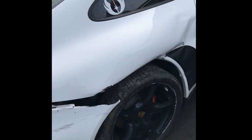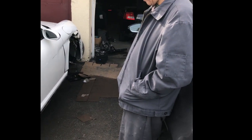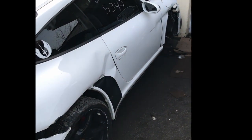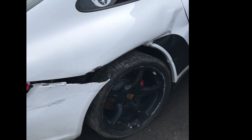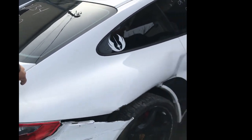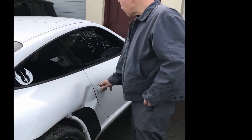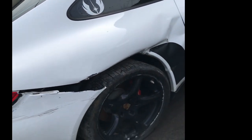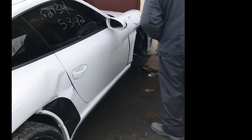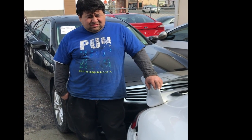So what do you think, Steve? How much? New bumper in the back. One, two, three, four, five panels. Plus you gotta fix the quarter, that's the main problem. What, 17? 1700? Alright. Alright, let me see what's up. Don't look too excited, Mr. Henry.